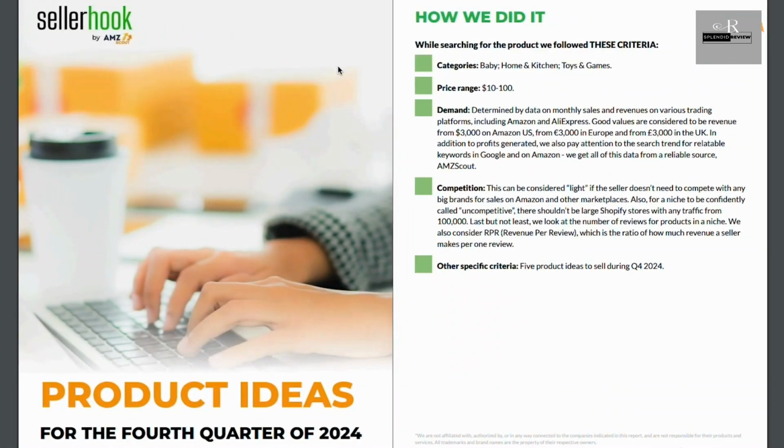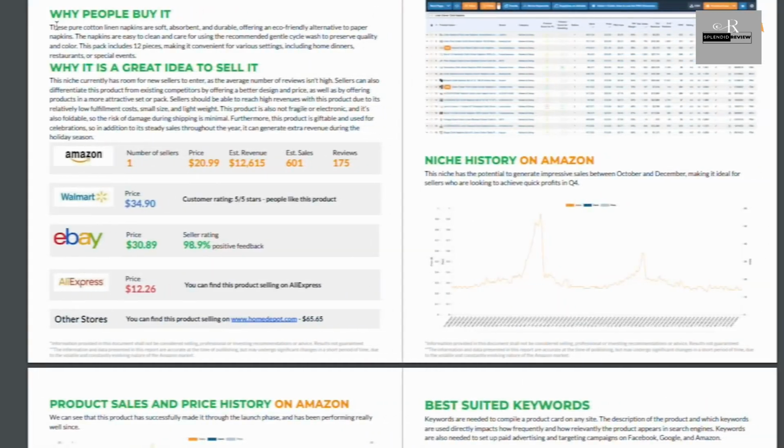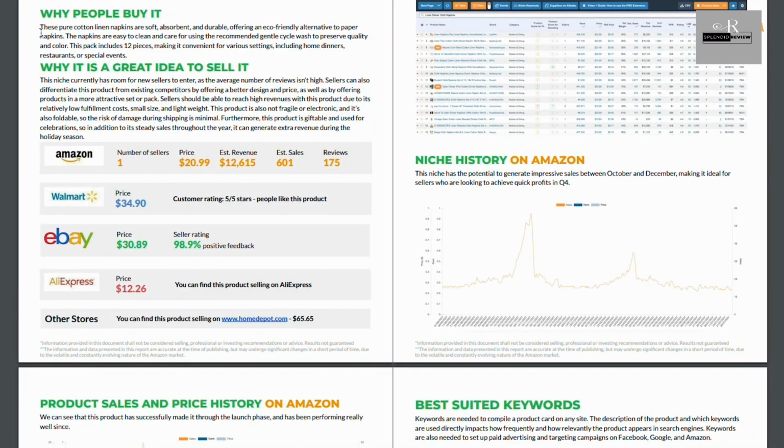Once you've locked in categories and product price, the Seller Hook report is going to take in demand metrics like monthly sales volume and search trends, as well as some competition metrics like how many big brands are selling a similar product. Make sure you go through the report and read each section labeled why people buy it and why it's a great idea to sell, as it will give you more insight into the product itself as well as the niche it falls within.